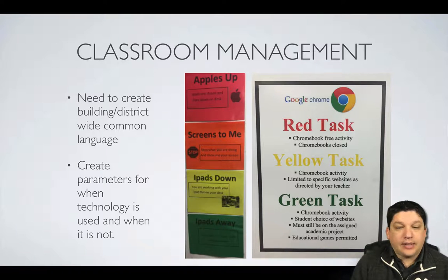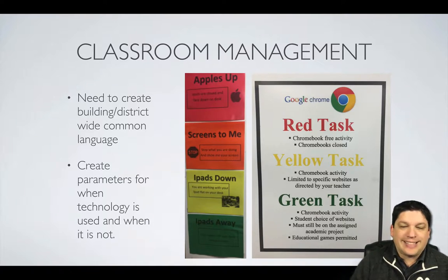If it's a red task, it's Chromebook free. We want the Chromebooks put away. You can't use them. We really did not want to get to the point of Chromebooks 24/7. That's not what Tradigital Learning is all about. Tradigital Learning is about using technology sometimes. If we went to full integrated technology every single minute, the kids would get burnt out by that and they'd be wanting to go back.